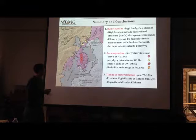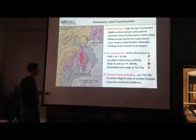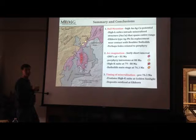When did this happen? So again, it's related to volcanic arc, compression, subduction, Mount St. Helens type volcanoes forming. Fairly short interval, okay? So we get the volcanics, which are these purple units, erupting in about 81 million years ago. We get these porphyry or really crystal rich intrusions forming at about 80. We get this shoshonite magma intrusion along the thrust fault right around the same time, a little younger, 79 to 80. And then finally, we get the emplacement of this big main phase of the Boulder Batholith.